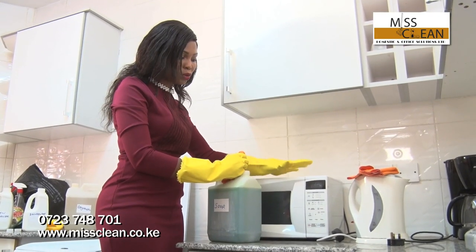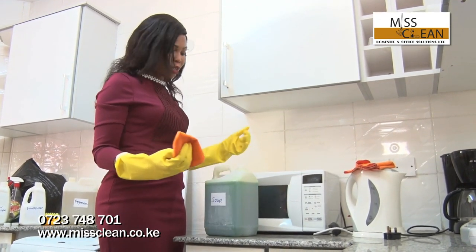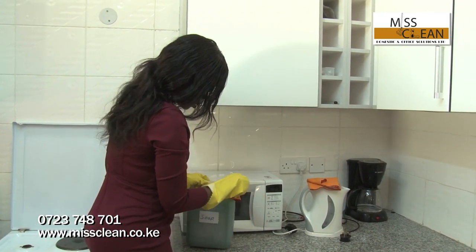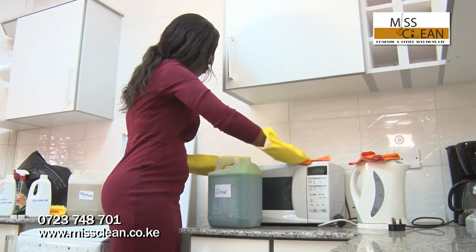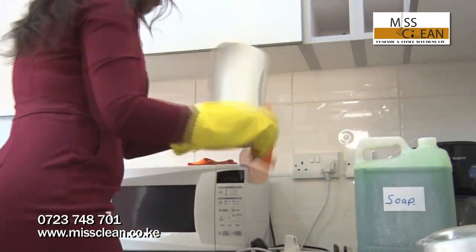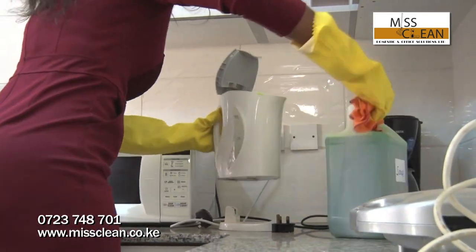The next step is to soak the home appliances, and how we do it is to soak with detergent that has not been diluted at all. Why we do that is because most of them are very heavily soiled, and soak the whole appliance one by one.